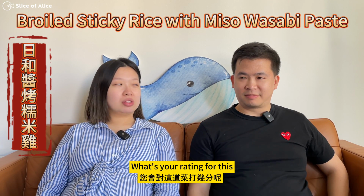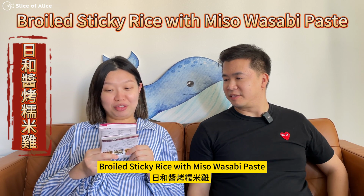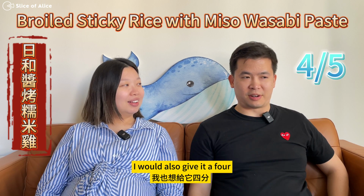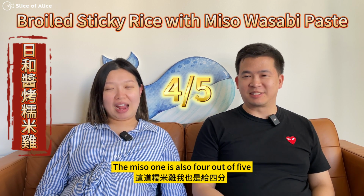So, what's your rating for this? It's a really long name: broiled sticky rice with miso wasabi paste. I would give it a 4. The miso one is also 4 out of 5.